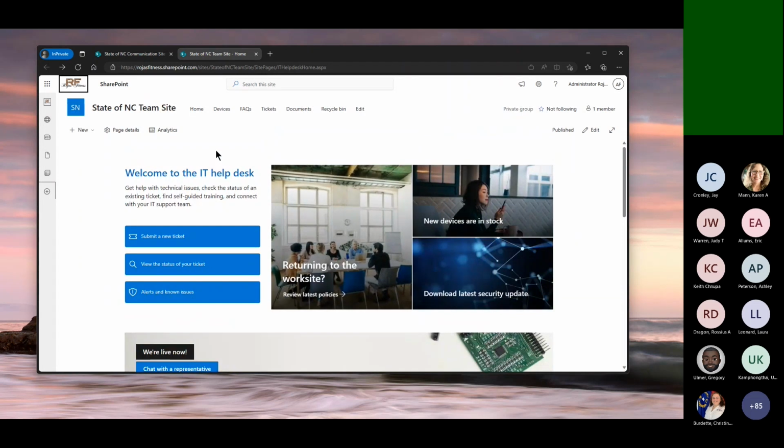And this is still the team site template, because notice my address is team site. But notice what it also did is it took my left navigation and put it on the top.